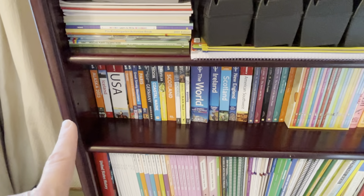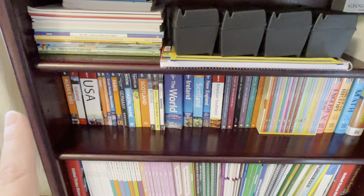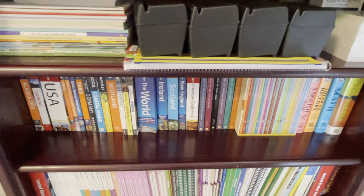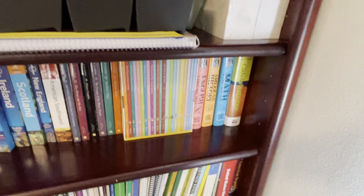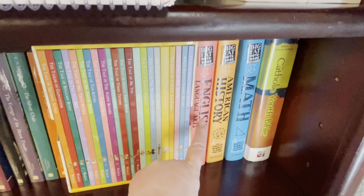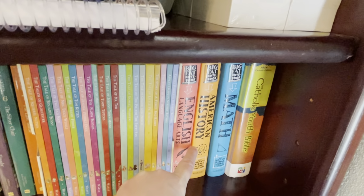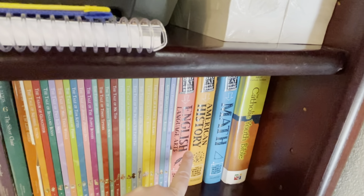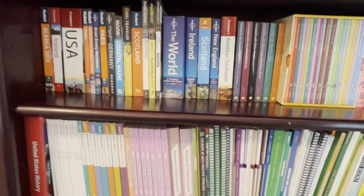We keep all of our travel guides in here just for the kids to look at, or if they want to learn more about a place. Then we have some sets of books. These are some good ones. These big notebooks, we have, I think, a science one too. They're good for middle school level. It's the kind of book where your kids can just sit down with the book and learn something.